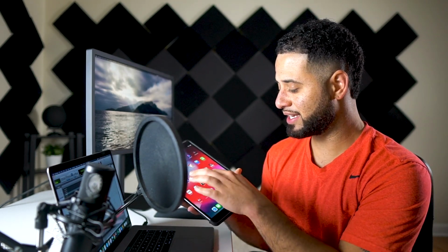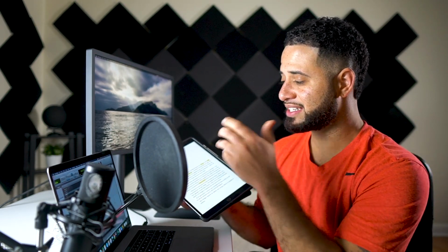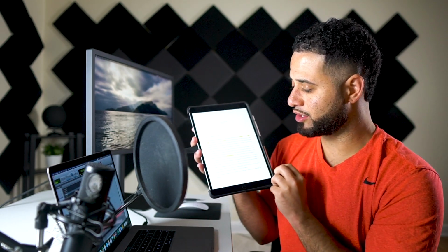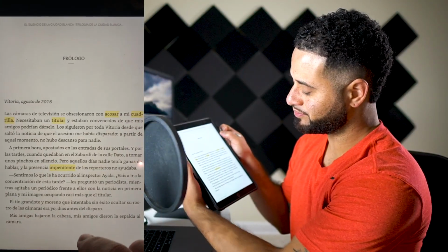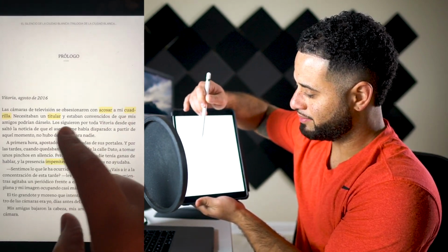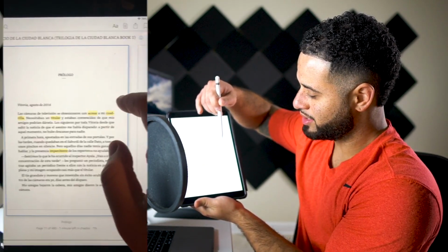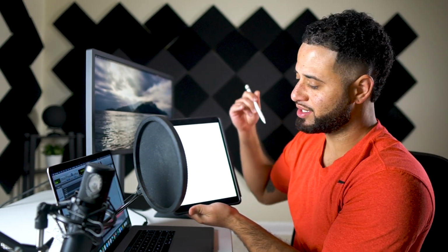Now the next thing is, like I said, I also buy it on Kindle. And this is really cool because as it's being read to me, I follow along and I make notes. So I have this little pen I got. You don't even need the pen. Let's say it's a word I don't know. Like some of these words, acosar, mi cuadrilla. So some of these words I wasn't too familiar with.